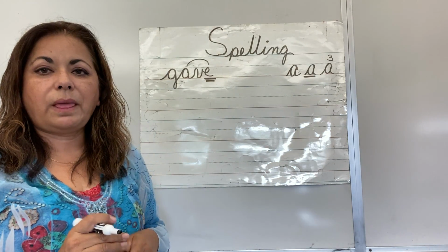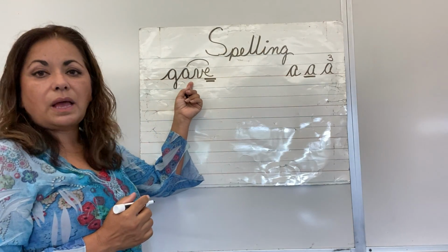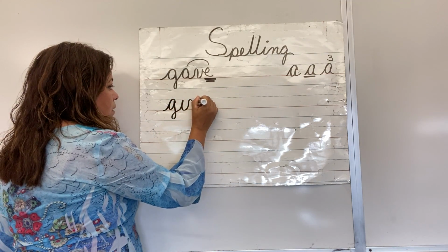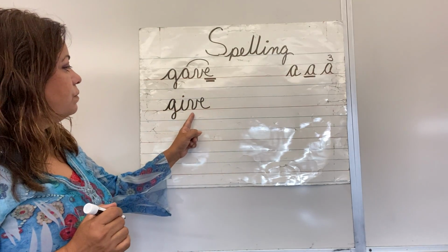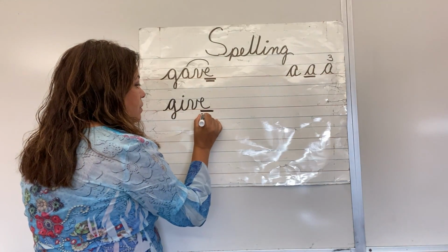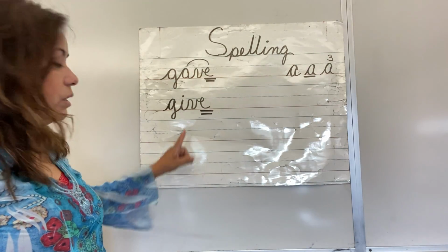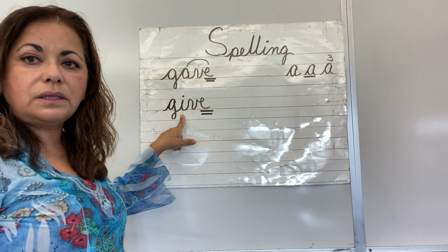Give. Okay? Give is a present tense. Gave is a past tense. That means this happened in the past. In the present, we give. Give. G, I, V, and a silent E again. Okay? Why do we have a silent E? If it doesn't make a sound, seems like we shouldn't have it there, but it's there. Why is it there? Well, let's look at our vowel. Is it telling the I to say I? No, because it's not the second sound.